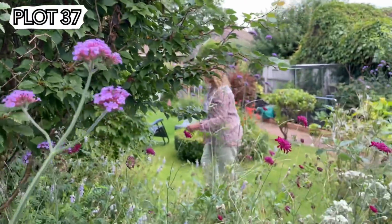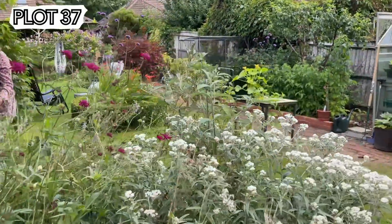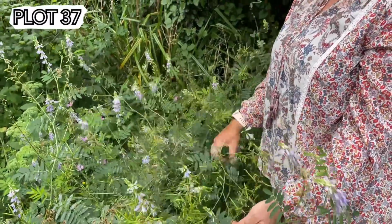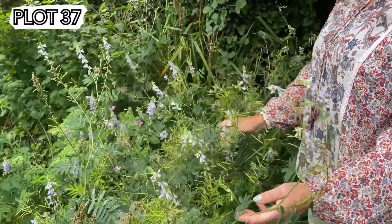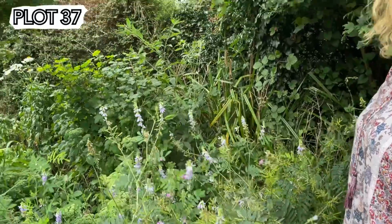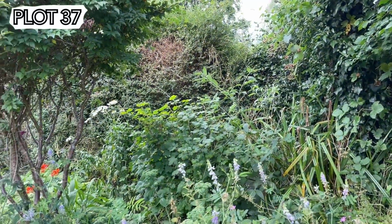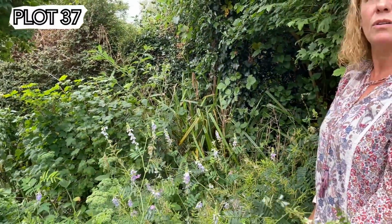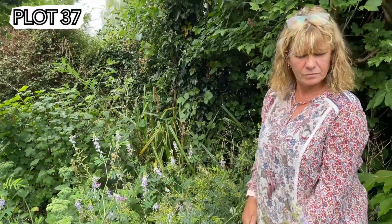The Jacob's ladder is looking fantastic. It has been, but it has passed its best. I'm still leaving it because the bees seem to be desperate, and there's still a little bit of life on there. There's something final about ripping it all out. It's a bit defeatist, isn't it? It feels like you're really accepting that it's August.